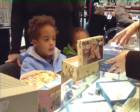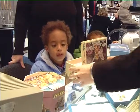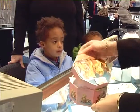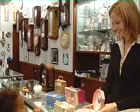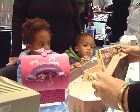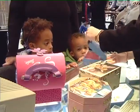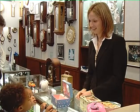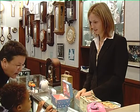That one's got a little fairy in. Which one do you like? There's a teddy bear. Wow. Which one do you like? This one. That one. Should we have that one? Yeah. Should Mummy pay for it? Okay, then. Thank you.